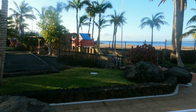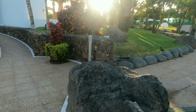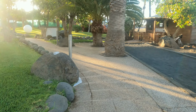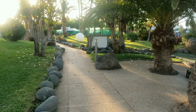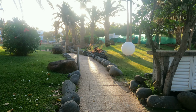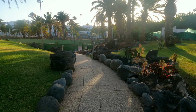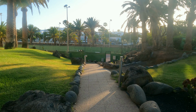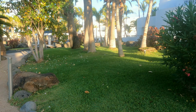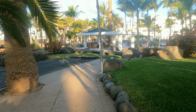Small children's play area. And then we have some gardens. I believe this takes us to the tennis courts. Yes, and down there is the tennis courts. Let's head on back round. Everything here is well maintained, spotlessly clean at all times.